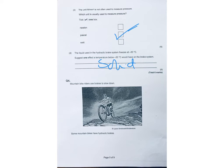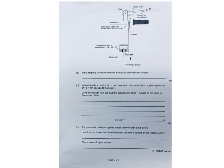And let's go to the next slide to see that one. Okay, and here is the diagram. We've got the master piston here and the slave piston here. And the key things are the areas, okay, and it's in standard form. What property of a liquid enables a hydraulic brake system to work? Cannot be compressed.